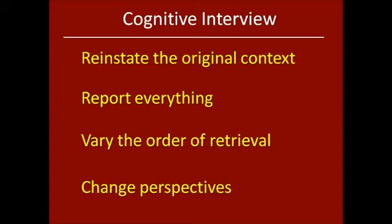So the report everything instruction is very, very essential to getting the maximum quantity of detail from a witness or victim or suspect of crime. The second technique is what we call context reinstatement. This gets witnesses to think back in their mind's eye the environment of where the crime actually occurred.